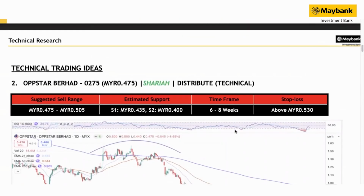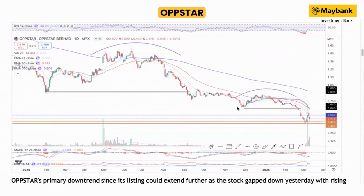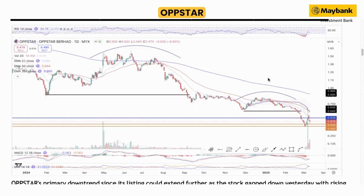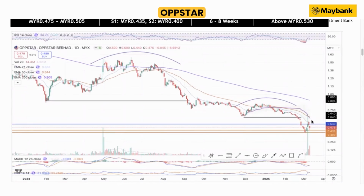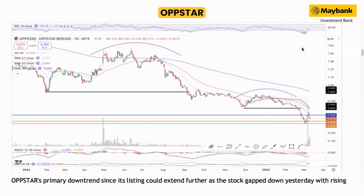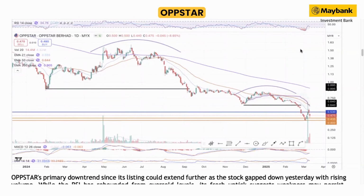Next, we have a sell call on Opstar Berhad. Ever since its listing day, Opstar has been in a primary downtrend. And this primary downtrend could extend further as the stock just made a strong gap down yesterday with rising volume. If you look at the RSI, it has risen from its oversold zone. And due to yesterday's gap down, it already made a fresh downtick, which is a sign that momentum is weakening and further downside could happen.